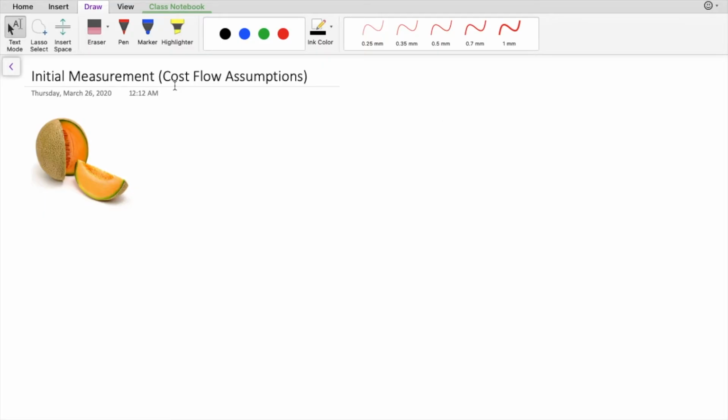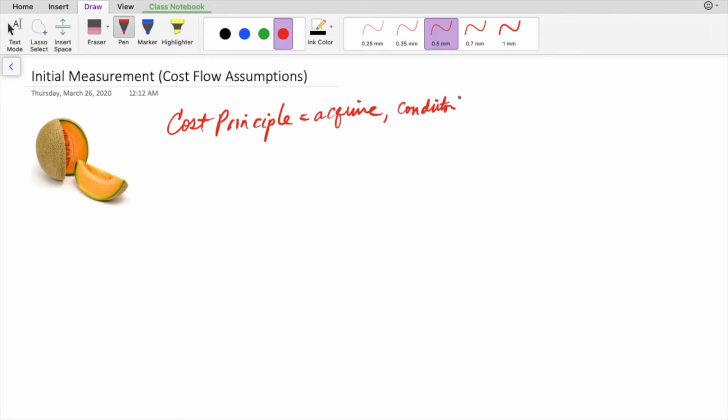The first discussion that we need to have is on initial measurement. What do we record inventory at when we initially purchase it? In order to follow generally accepted accounting principles, we have to follow what's called the cost principle. The cost principle says that we're going to record our inventory at cost, which means any cost that we incur to acquire it or get it into a condition or location where we can sell it from. So there's more than just the purchase price of the items, if we're a merchandiser, that has to be considered. So that's the cost principle.